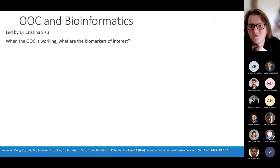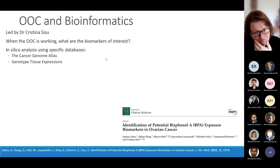And then the other area that we work on, and I know Dr. Christina Zizou is part of Digital Futures. So she works in terms of bioinformatics, and she's been absolutely fantastic in our group, especially with our PhD students, teaching them bioinformatics. So one of the big questions for us is what biomarkers are of interest. So if I'm making an organ on a chip, I want to know what biomarkers I need to be looking at. So this is basically just to give you an example of the type of thing that Christina does.